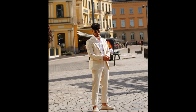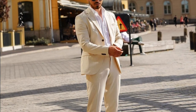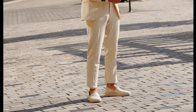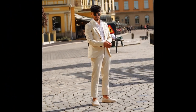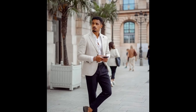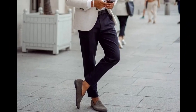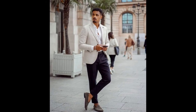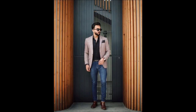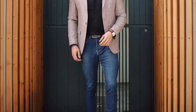For next outfit, you can try white shirt with cream suit and cream loafers. For next outfit, you can try white shirt layered with white blazer with black pants and grey loafers. For next outfit, you can try black shirt layered with peach colored blazer with blue jeans and brown shoes.